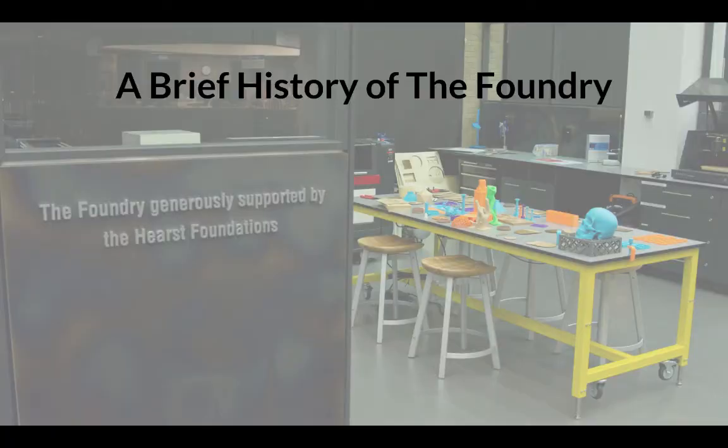The Foundry is an approximately 4,000 square foot makerspace, which is located in the Fine Arts Library branch of the UT Library System. It was created with funding from the Hearst Foundations, which was then supplemented by funds from the Provost Office, the University of Texas Libraries, as well as the College of Fine Arts. It is a joint initiative of the College of Fine Arts and UT Libraries.